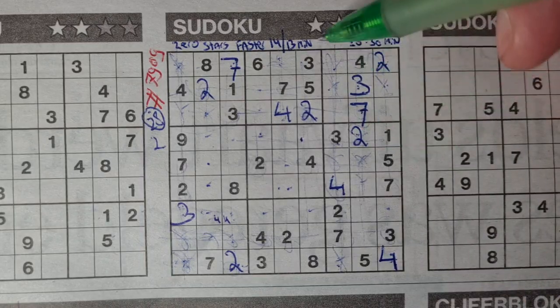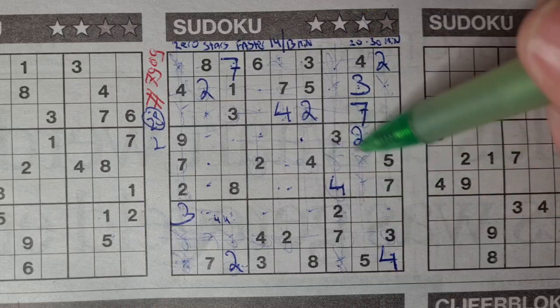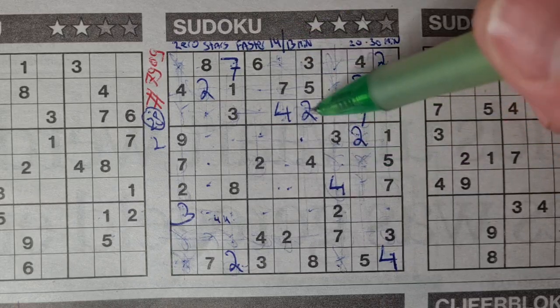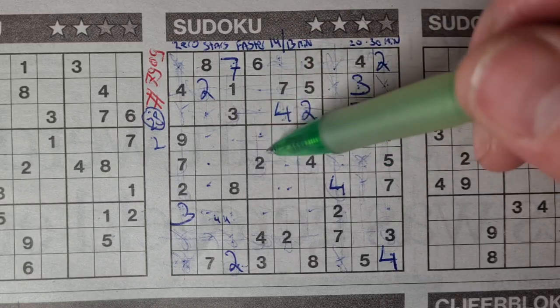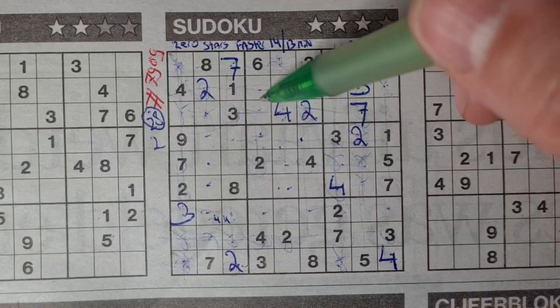Now, need a 6 here. 6, 9, 8. 8, 8, okay. Need 8 here, need 8 there.